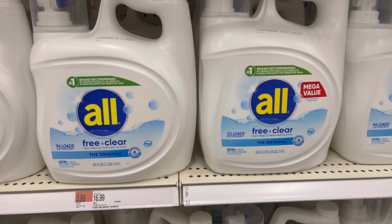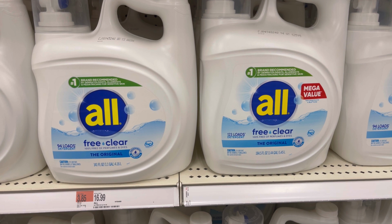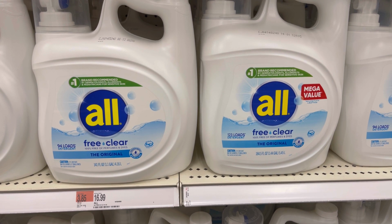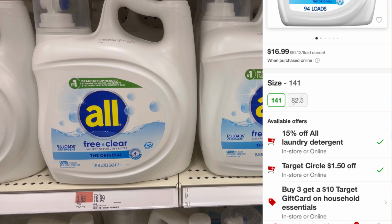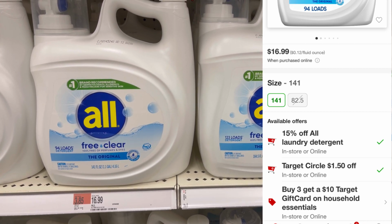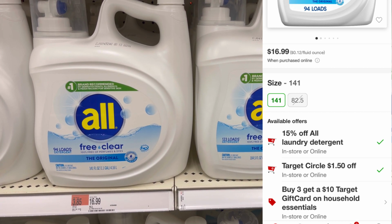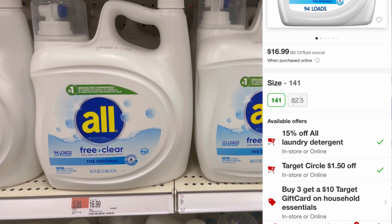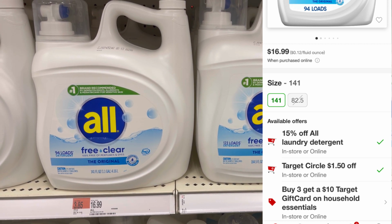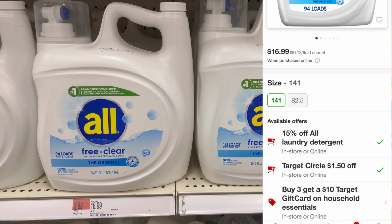And then another massive laundry deal is on the All. This All is huge, almost 100 loads, and it's $16.99. There's a 15% off all laundry detergent. There's a $1.50 Target Circle coupon, and it's part of the buy 3, get a $10 gift card. So this will be one of our items that we'll buy to get that $10 Target gift card. And then we'll get 2 more.